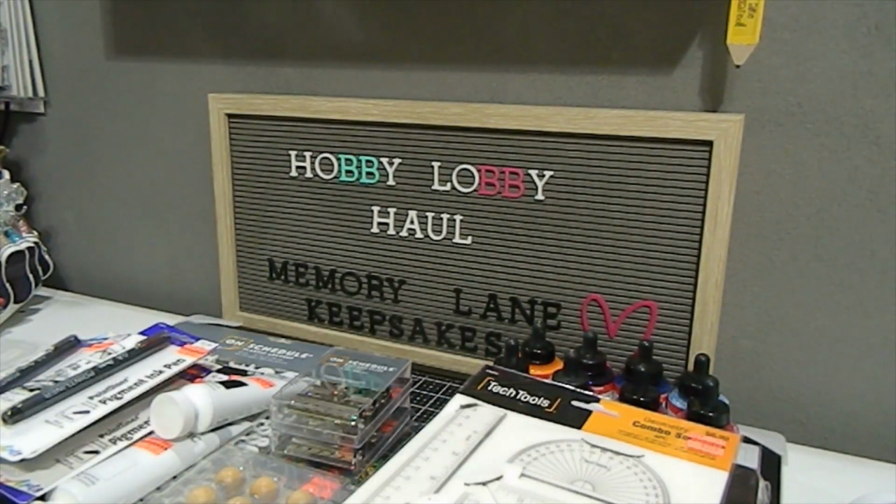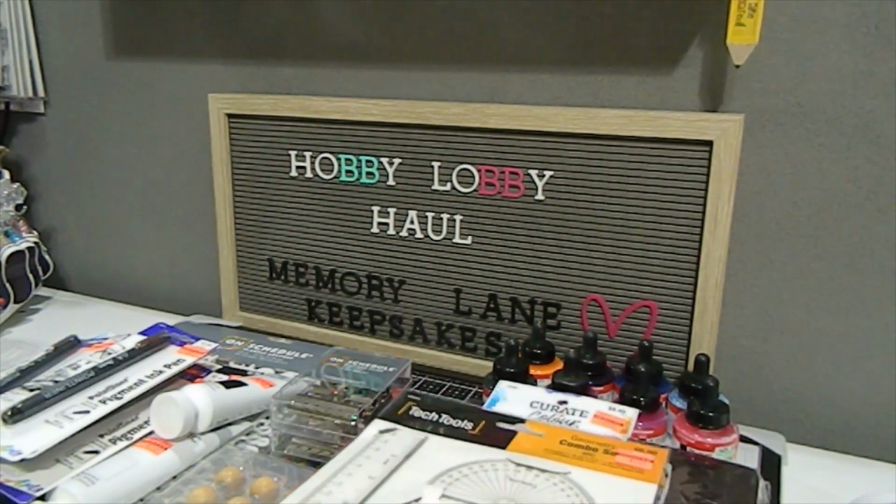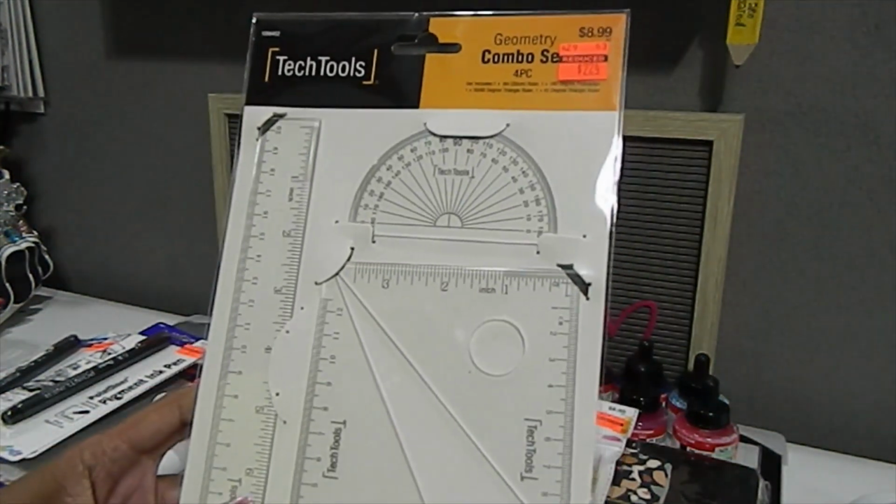The next items that I picked up were more office supply type items, and items that I need to stock up on anyway. So you're going to see a lot of those things here in this haul, and I hope you guys are able to find some of these items. So the next item here happens to be the Tech Tools.